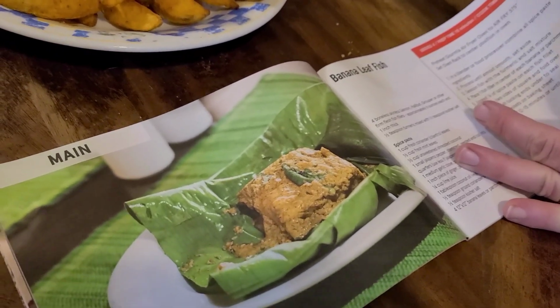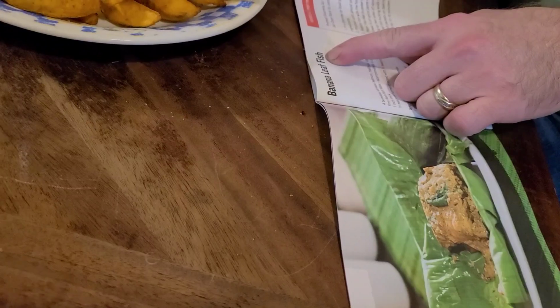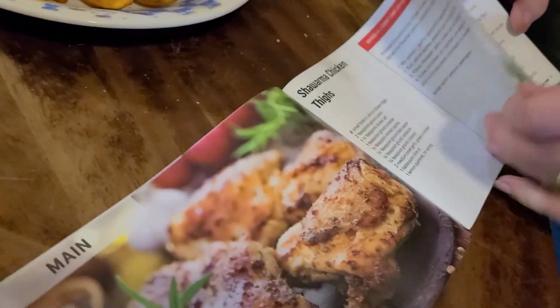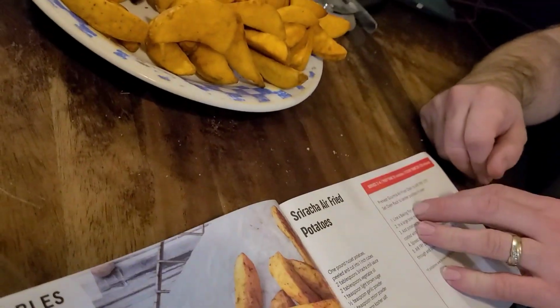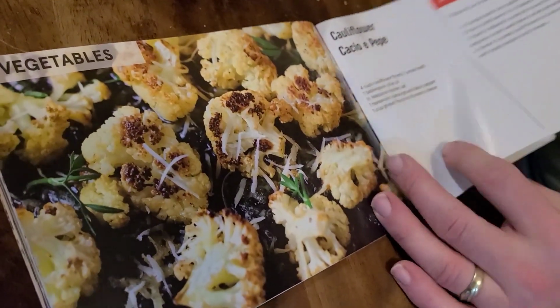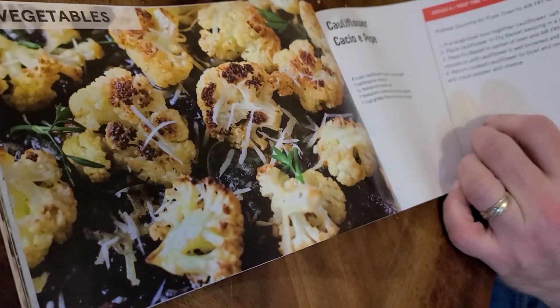Banana leaf fish. Is that a real fish? Four boneless skinless salmon, halibut, grouper, other firm flesh fish fillets, and that's why. The fish, and it's a banana leaf around it. Okay? That's weird. Shawarma chicken thighs, roasted baby carrots with pureed grains and yogurt, sriracha air fried potatoes. Look at that! Look! We made them! These are just the cheap, great value ones. Cauliflower, cacio e pepe. I would say what it looks like it says.